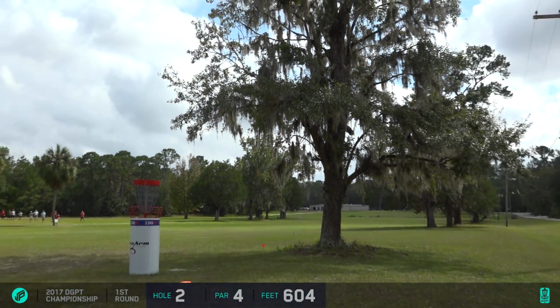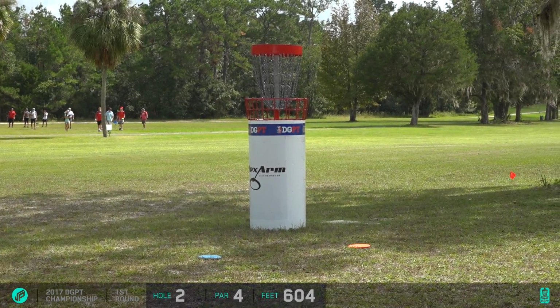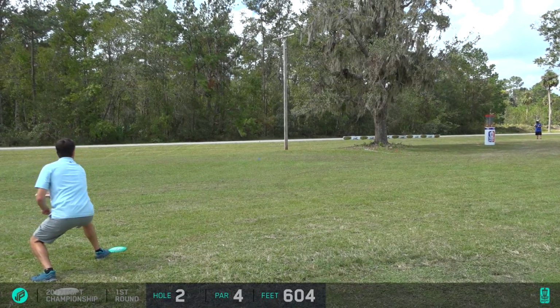Can it miss this tree? Wow. What a throw from Mike Conlee. Fantastic shot. That's the shot of the day so far. Easily.